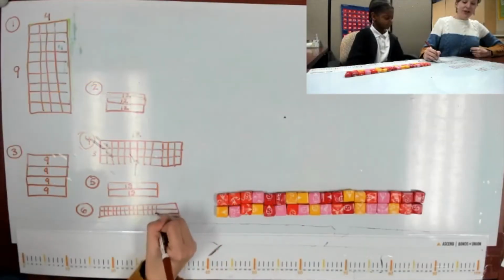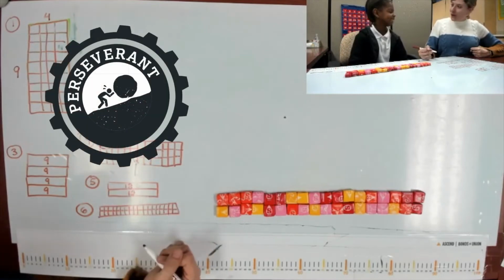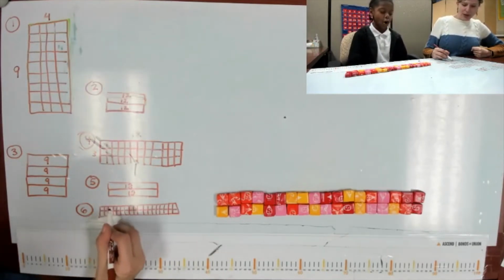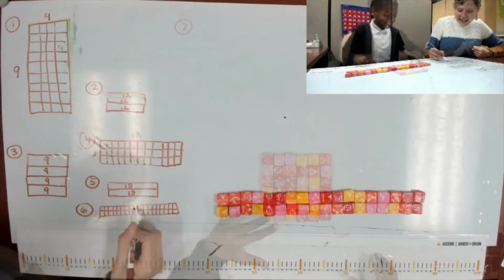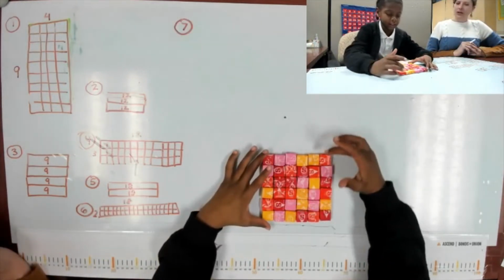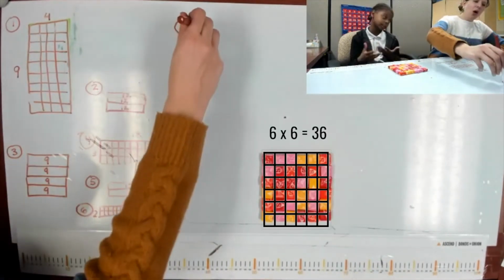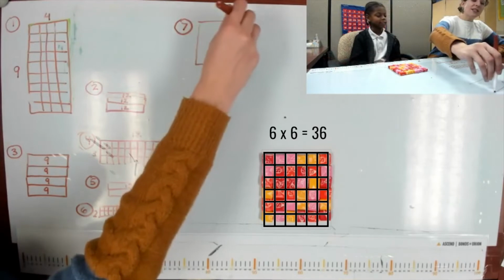Do you have more in you? No. No? No. Give it a go. No. I wouldn't stop you on a roll. 1, 2, 3, 4, 5, oh, 6, yes. 7, 8. Yes. This time there's 6, and then 1, 2, 3, 4, 5, 6. So 6 times 6 is 36. Oh, 6 rows of 6.